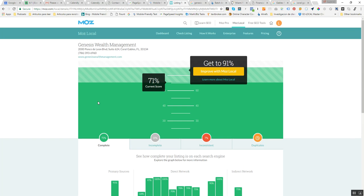So that's another area. Once we do the on-page SEO, we clean up the mobile friendliness and the page speed issues, part of my process is to go in and clean up these different listings that are incomplete or inconsistent. And so that's the citation building.